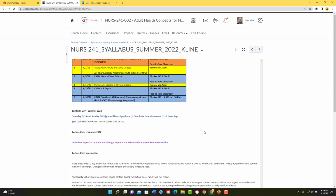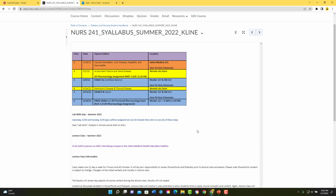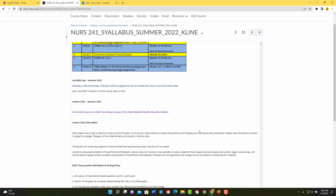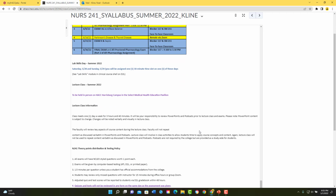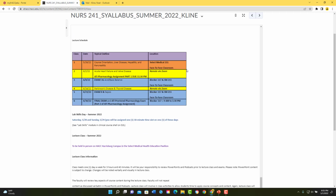Additional information there about the lab skills day that I've been talking about, and just to point out that our lecture class is going to be held in Select Medical Classroom 211. Your exams will be face-to-face using school computers in Blocker Building 117. But we're going back to class after exams to do lecture on the same day. That's why that's all color-coded blue. Yellow is when we're remote at home, and then orange is the first day.